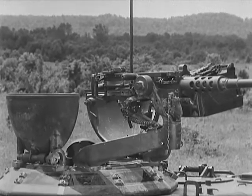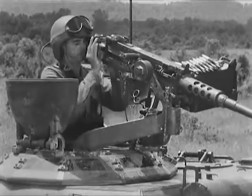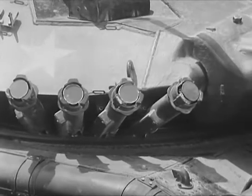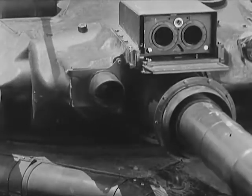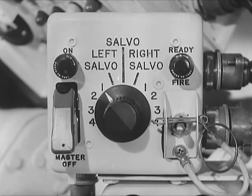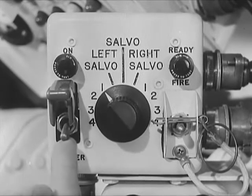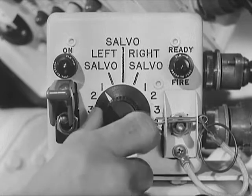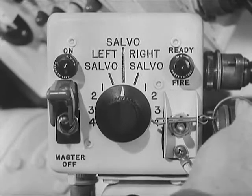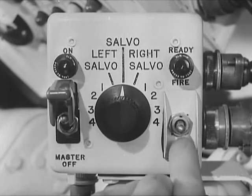When a smoke screen is required, the commander announces, "Grenades." 8 smoke grenade launchers are mounted, 4 on each side of the turret. The commander aims the turret and fires the grenades using the grenade projector control box. He removes the master switch guard and switches the master switch on. The grenade launchers can be fired one at a time, in right or left salvos of 4, or in a full salvo of 8. A full salvo is selected. The pin is removed from the firing switch. The fire switch is activated.